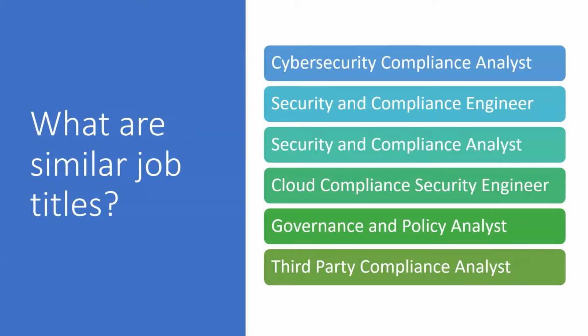So what other job titles are there for this career? You might see other job openings for a GRC analyst career with titles like Cybersecurity Compliance Analyst, Security and Compliance Engineer, Security and Compliance Analyst, Cloud Compliance Security Engineer, Governance and Policy Analyst, and Third-Party Compliance Analyst.